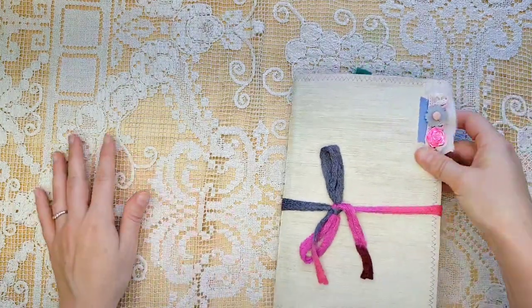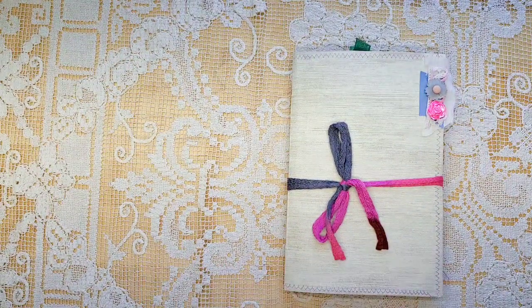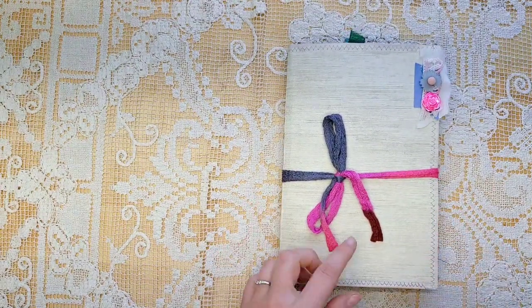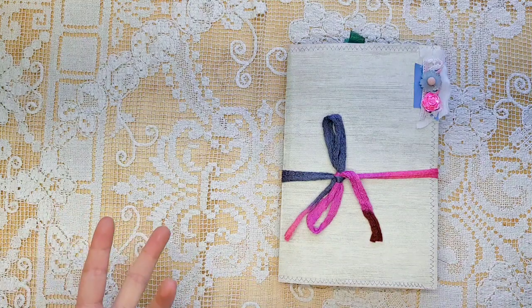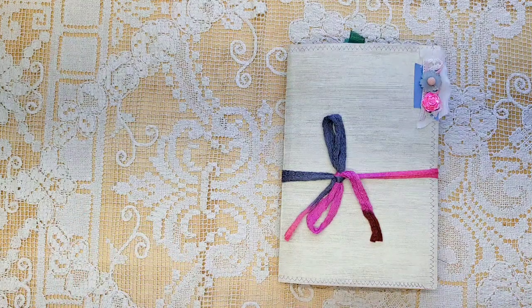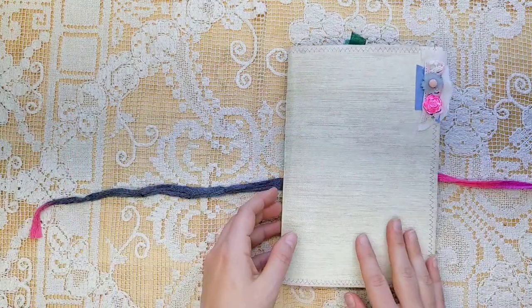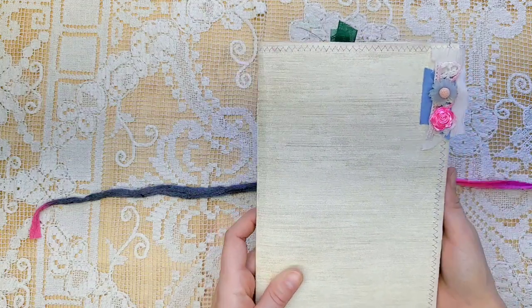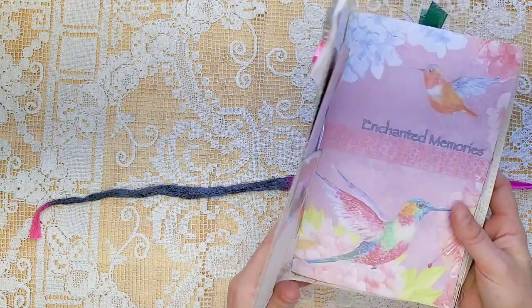This is the next one. This one's called Enchanted. It's called Enchanted because the paper pack I used is called Enchanted Hummingbirds. You can get that one in my shop. It's not really hummingbird themed necessarily, but there's a lot of hummingbirds in it. So I left this cover plain. It's wallpaper and it's plain, but there's a little cluster here with a rose and a blue daisy and some fabrics and wallpaper and stuff like that.